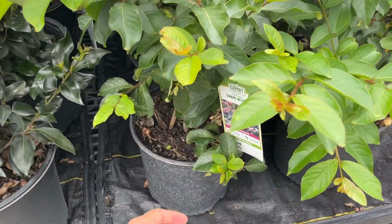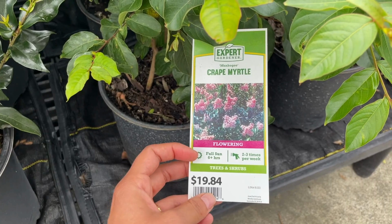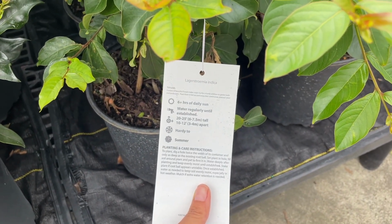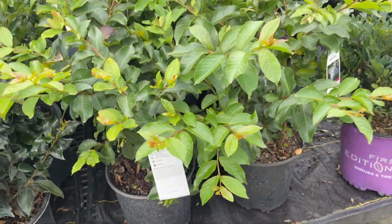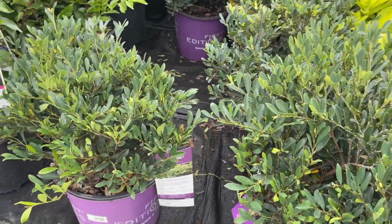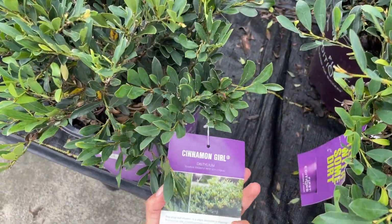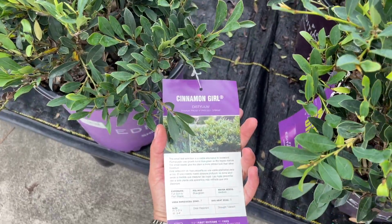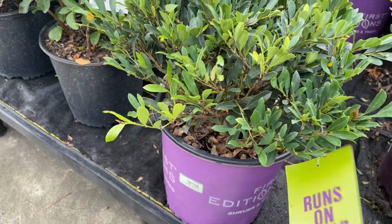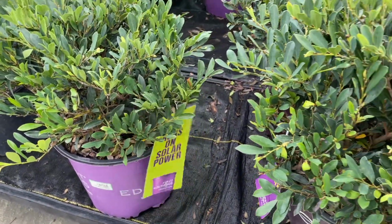And then here we have another crepe myrtle. This one is $19.84, and it will get to 25 feet tall. So make sure you're ready with space. And then here, let's see, it's a Cinnamon Girl distylium, and this one is $24.94, full sun to part shade.